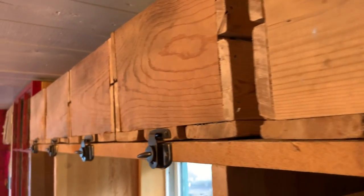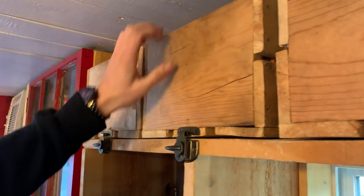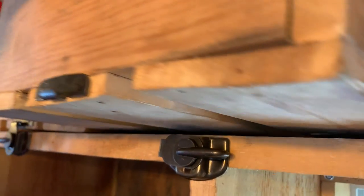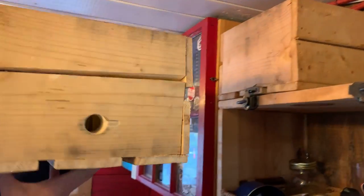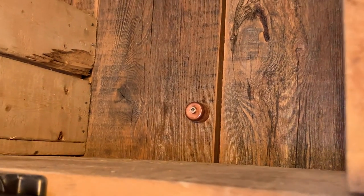So my upper cupboards are actually reclaimed from a pallet. It was a good idea. And a super simple way to keep them secure is by using a window latch. Pulling the bin out, I've simply put a hole in the back, and there's a copper stub on the wallboard, and it's more than enough to keep this thing fixed.